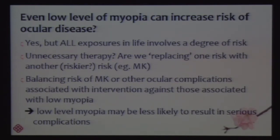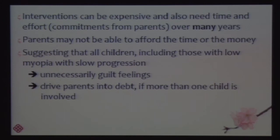Because ortho-K does carry risk. So balancing the risk of MK or other ocular complications associated with interventions against those associated with low myopia is something that we really need to do. Low-level myopia may be less likely to result in serious complications. Interventions can be expensive, and they also need a lot of time, effort, and commitment from parents for many years. It's not like something we do for a week or 2.